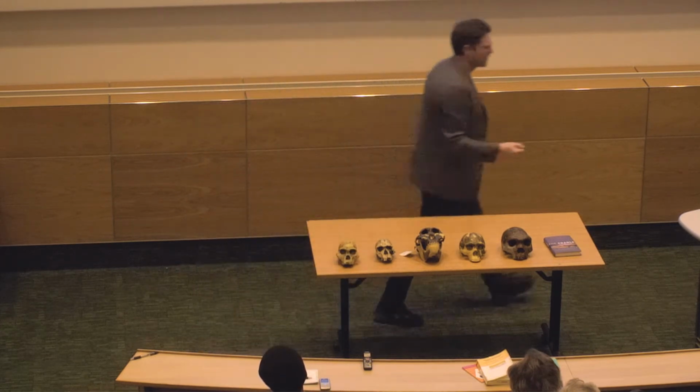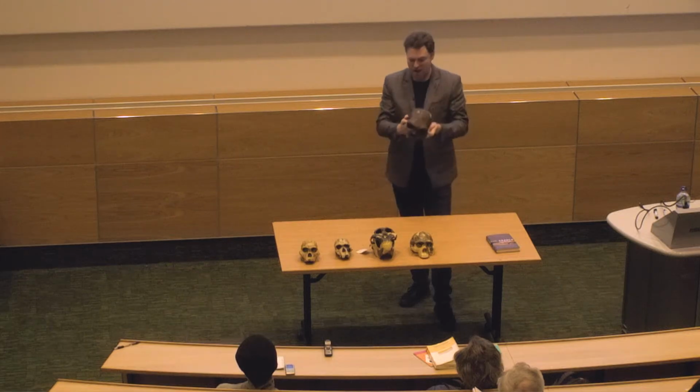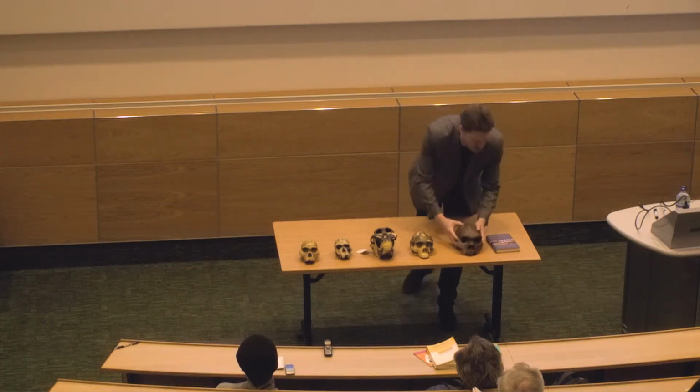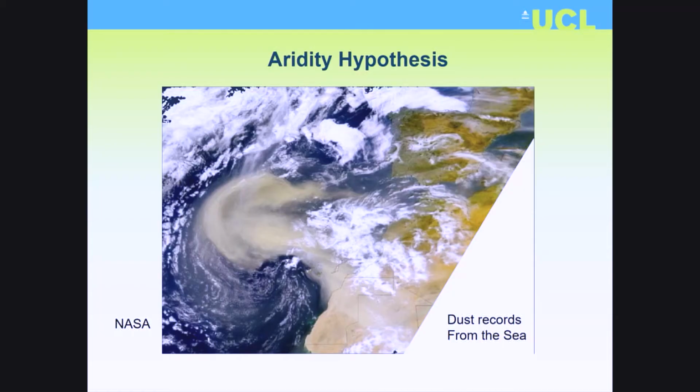And then there's another leap up, about 1 million years, to Homo heidelbergensis. So we now have big jumps in brain capacity. Now, why? So, people like simple stories.